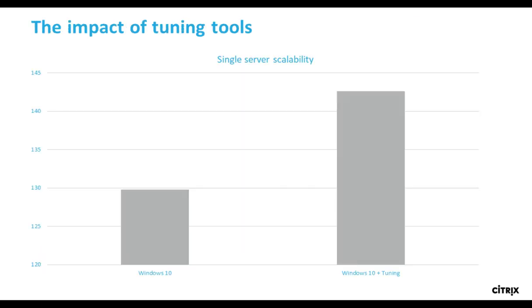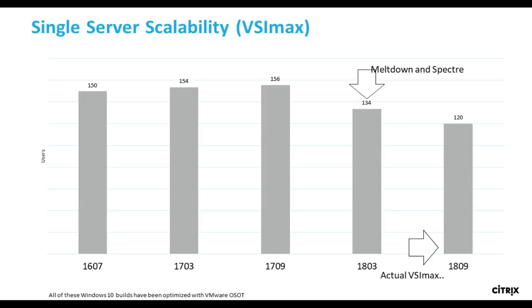Now, how much more scalability do you get out of a server if you performance tune it or not? This is a simple example. I've got a Windows 10 VDI environment with single server scalability of 130, and I've got one that I did performance tuning on, and I get almost 145 users on the same box. So this is great, right? This tells me that I get a lot more bang for buck.